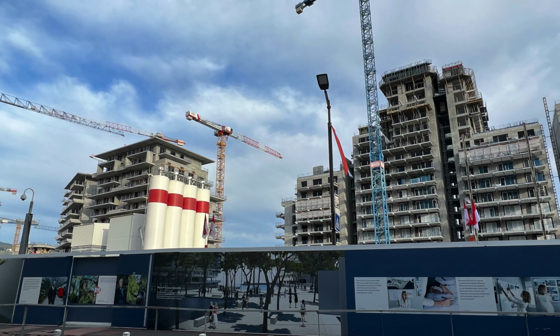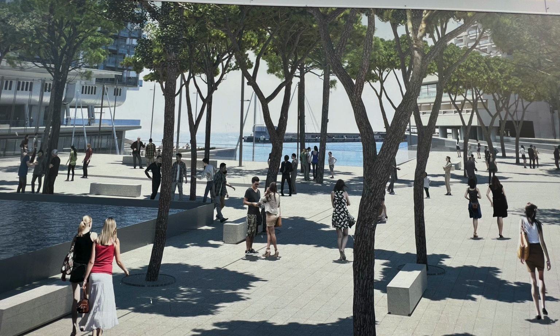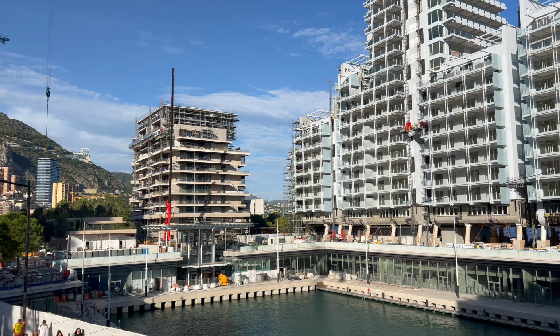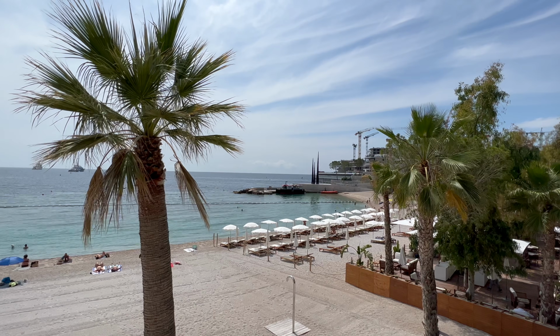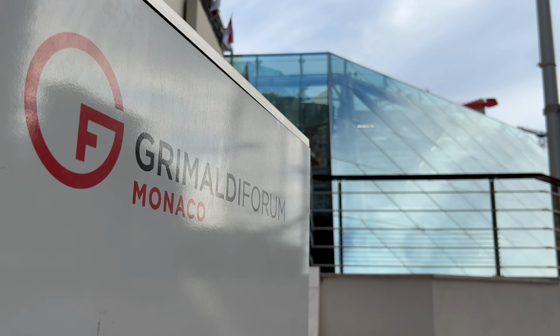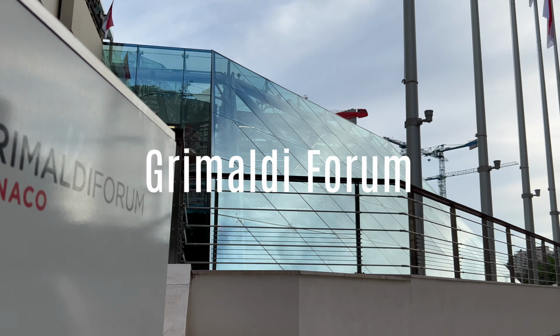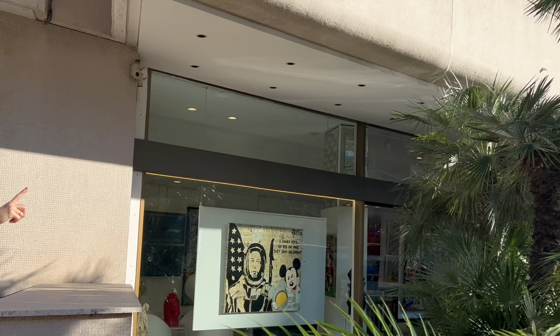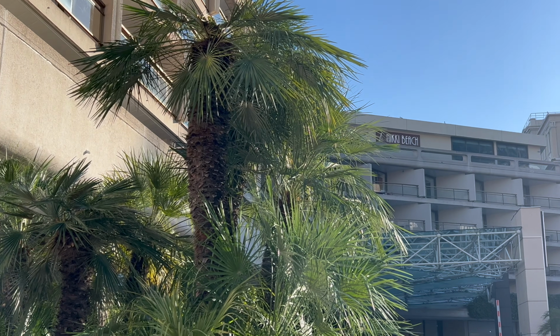On our way up, we get a nice glimpse of the new residential area, which is due to be completed next year, on land claimed from the sea. Behind this complex is Monaco's pretty Larvato beach, by the way, and the Grimaldi Forum, where top-notch cultural events take place. In the meantime, we've reached our destination.